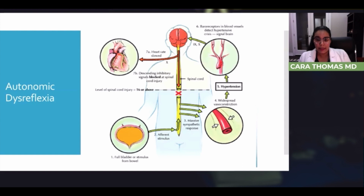So basically, it occurs because of a noxious stimulus below the level of the injury, so below T6. The most common is a full bladder. That's actually the most common cause. It sends a signal from the bladder to the spinal cord, and it basically gives this massive sympathetic response. And so the body is responding as it normally should. It says, okay, something's going on.